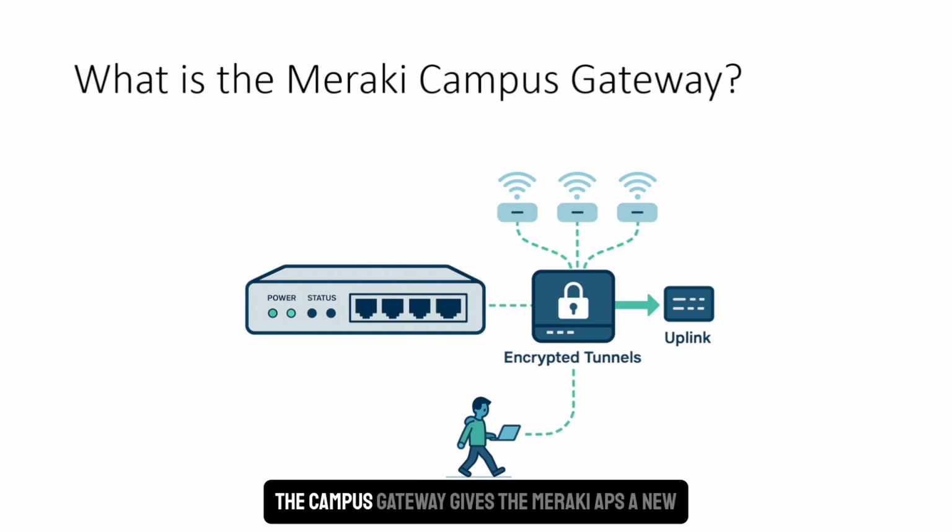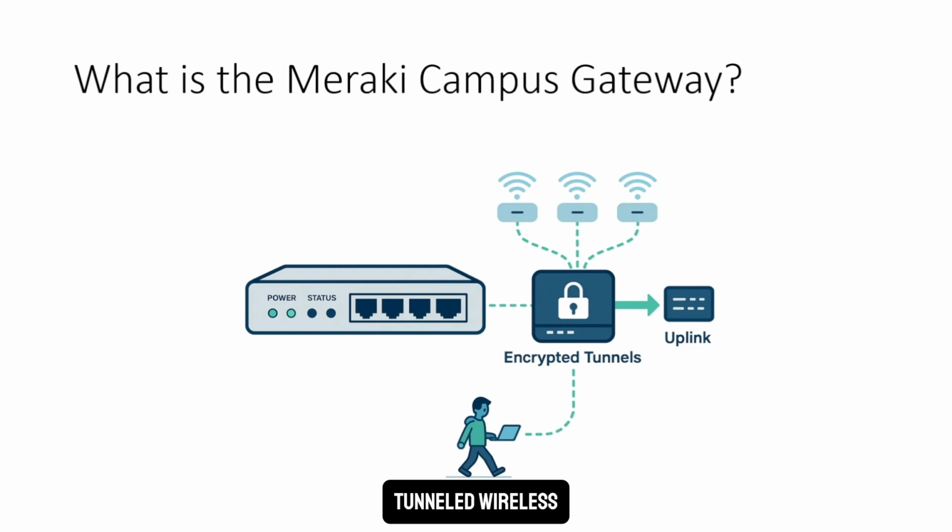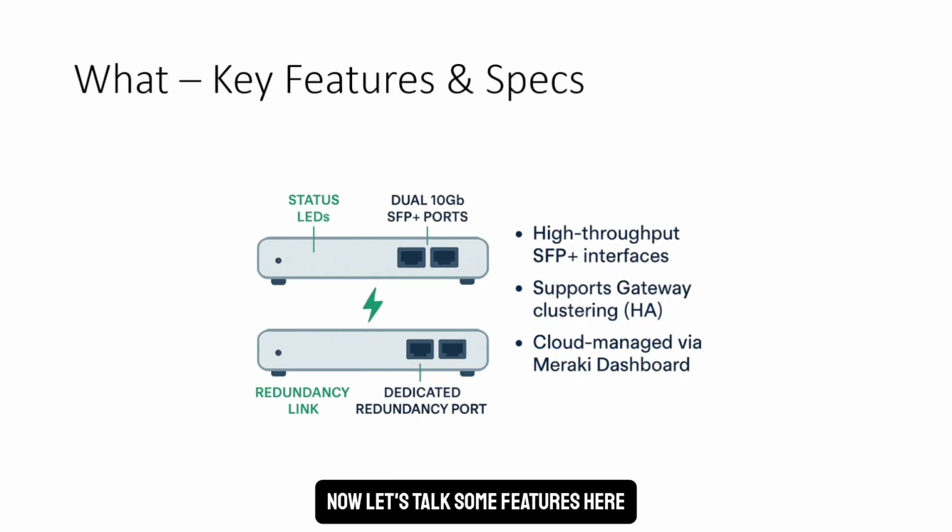Now, in effect, the Campus Gateway gives the Meraki APs a new deployment model: cloud managed, centrally tunneled wireless. Now, let's talk some features here. The Meraki Campus Gateway, often abbreviated as MCG, is built to handle heavy traffic loads. Now remember, it might be aggregated data from dozens or even hundreds of APs.